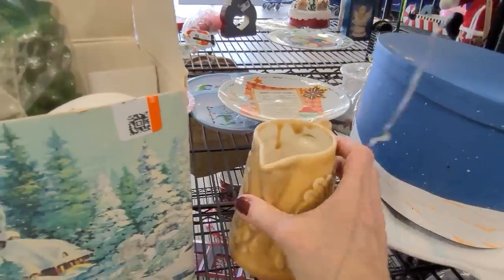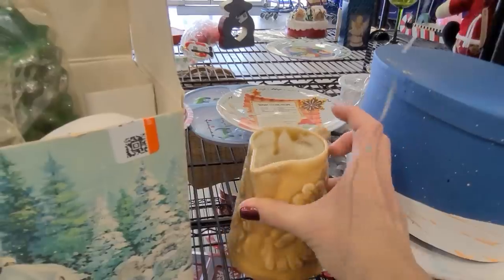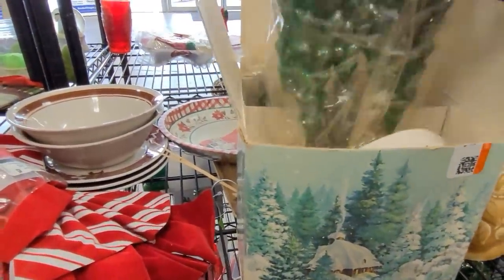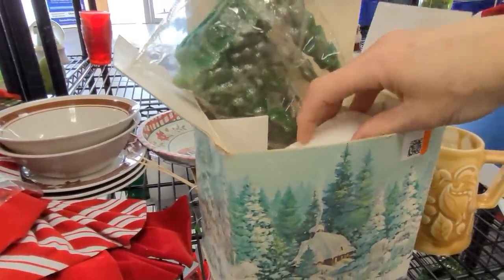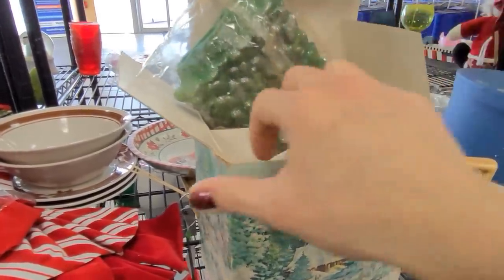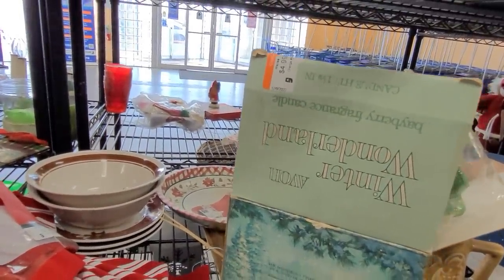This is a mold piece, I believe. $2, somebody's project. Do like the design of that. And here we have an Avon piece. I believe this is a candle holder. Let's have a look here. Avon Winter Wonderland. I think I'm going to look this up on eBay.